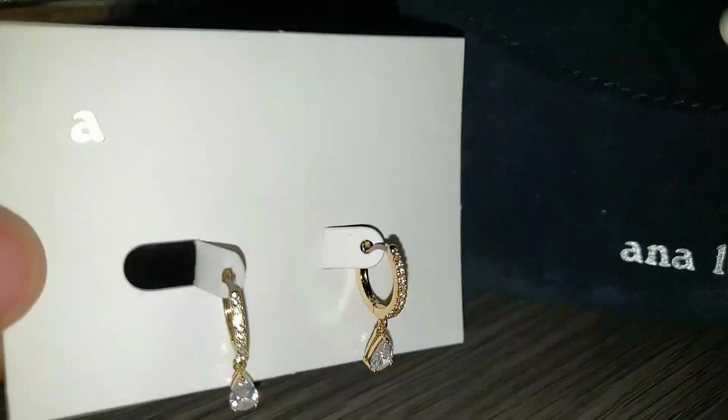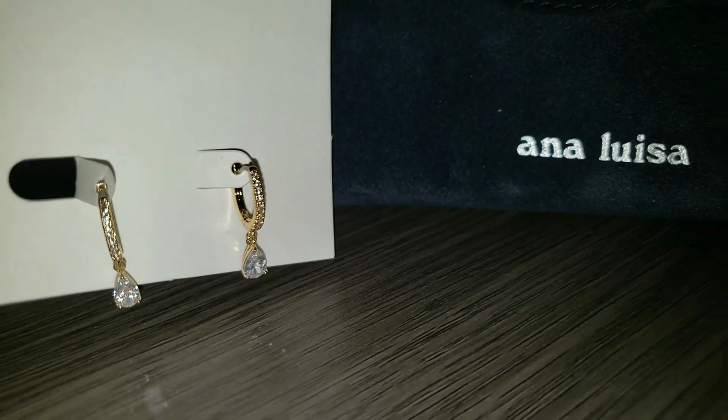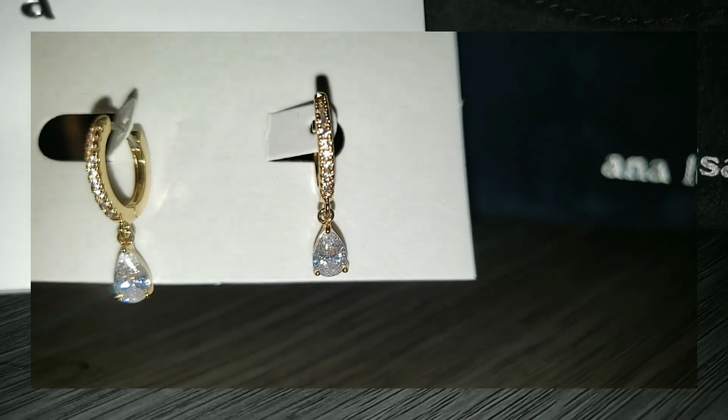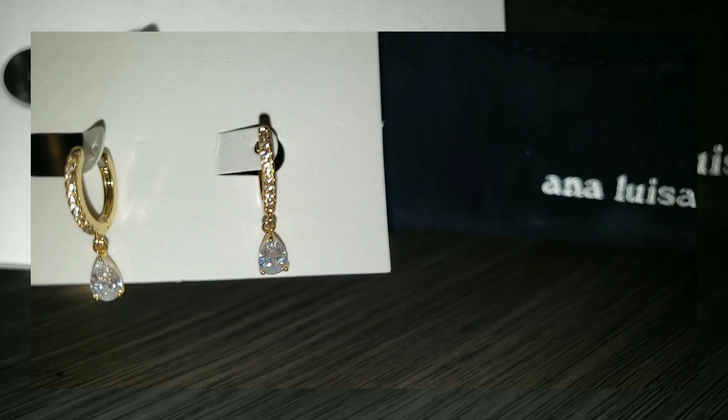And then the next earring set that I'm going to show you is going to be the Elise hoops. These are so cute and dainty. You can definitely dress them up or dress them down. Perfect for like a ponytail style or a nice sleek shortcut style.